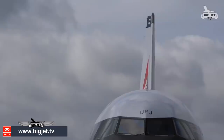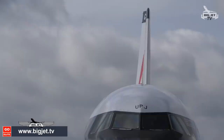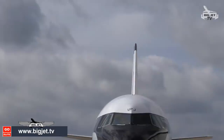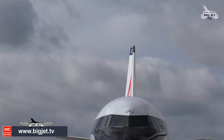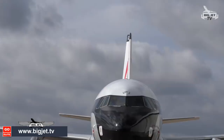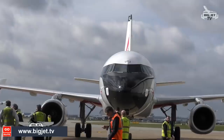Because it is Airbus, I believe, where the hydraulics actually drain out of the system, whereas on Boeing, they keep the hydraulic system pressurized whilst the aircraft's at standstill. Whereas on the Airbus aircraft, the hydraulics allow the... and you also see sometimes the elevators also in their down position.